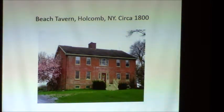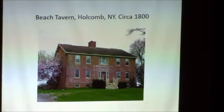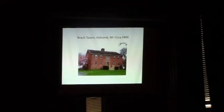Most of that's been covered up now, but I think the current owners left one little panel in every room by an opening where you can see the painting. It's spectacular. But this was an 1800s stage stop.